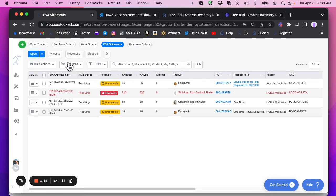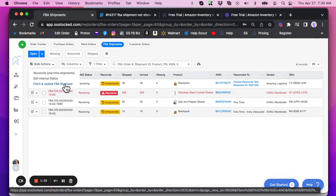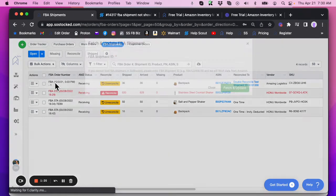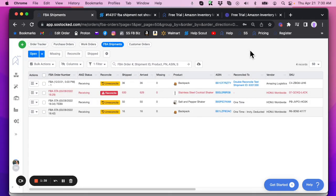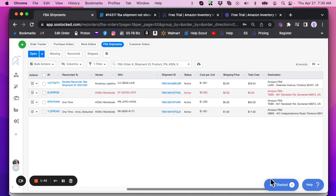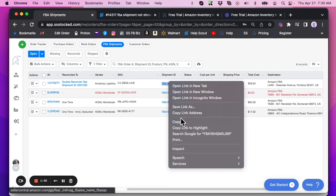So the only way to find this is we actually added a new feature, which is fetch and update FBA shipment. Now you can only do this one at a time per FBA shipment. You cannot do this in bulk. So again, this is for specific FBA shipments that you know the FBA shipment ID, but it's not being sent to us on the API report. And what you need to search for is the FBA shipment ID, not the FBA shipment name, but the actual ID. It always starts with FBA and then is followed by a series of numbers and letters.